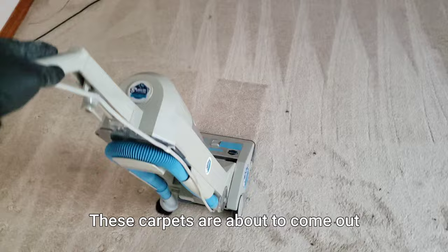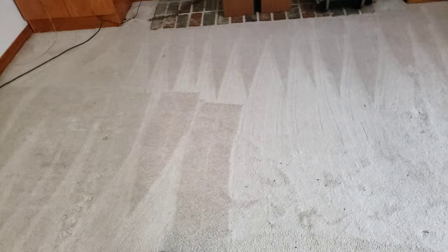Ooh! Holy moly! Oh yeah! These carpets are about to come out. Incredible! Yeah! Look at that. Holy moly!